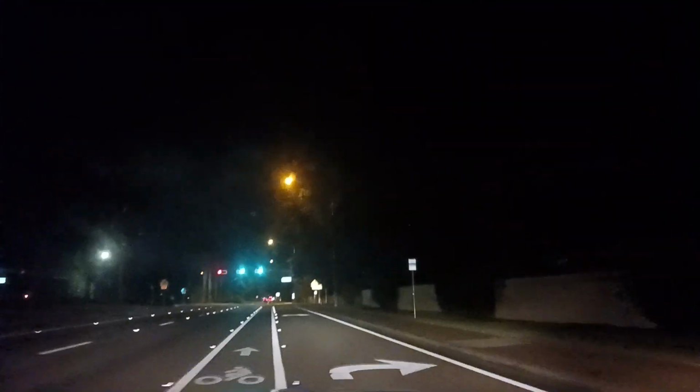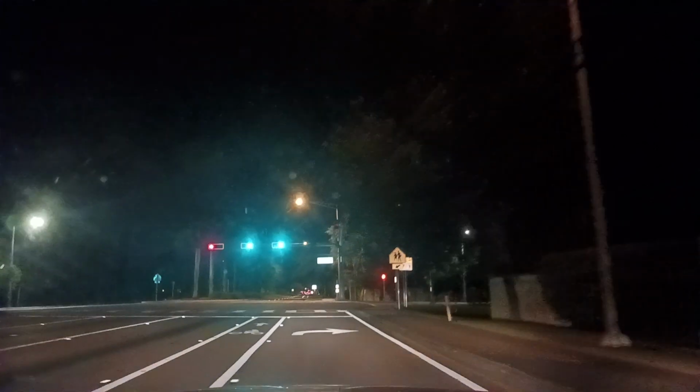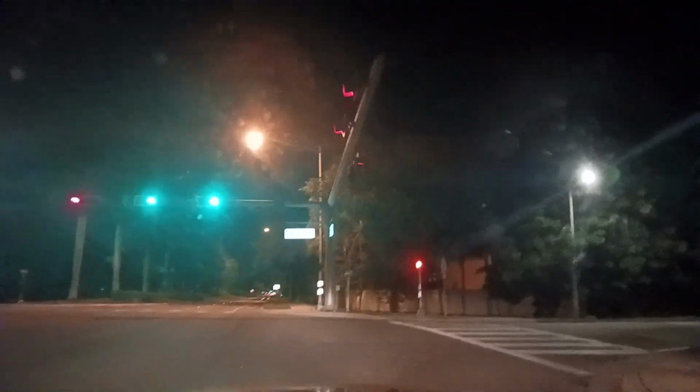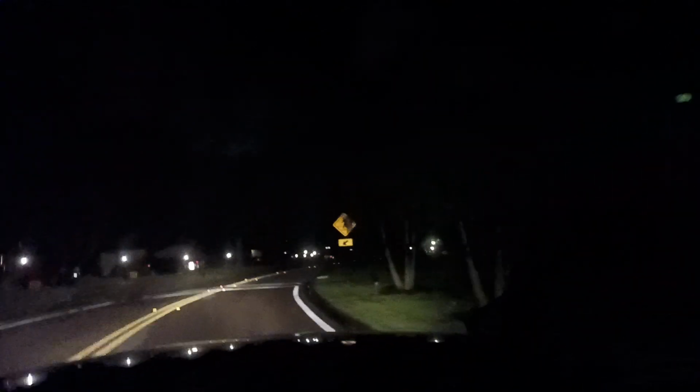Alright, so turning back onto Lakewood. Let's see if I can show you guys. Okay, so I just came going the other way on this, but I'm pretty sure I saw some defective lights here. There is at least like two of them, I think. Okay, right there. I'm gonna have to walk, I think, to see it. So let's put this back on here.